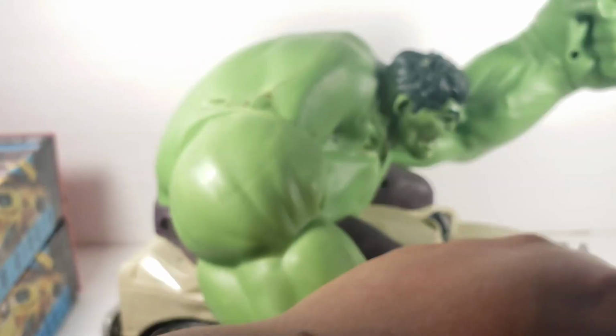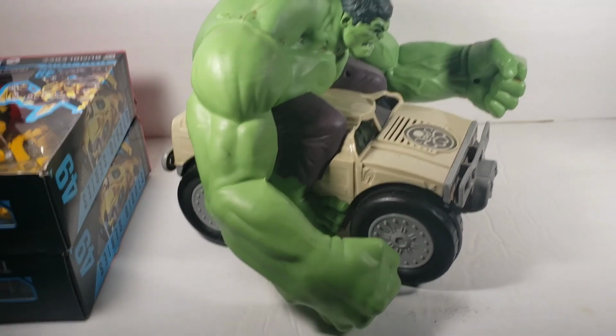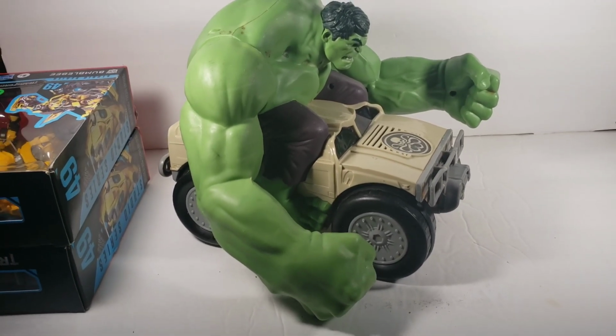And the last item. Well, let me try to get it, because it's all the way over here. This way. It's not big, but it's big where it was. The space was small for it to fit, to carry it. Okay. I found this Hulk. Okay, let me get the camera. Found this Hulk in the flea market.